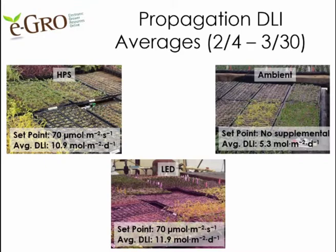And so ultimately, when you look at the average DLI that we were getting in that treatment from February to March, our average DLI was 10.9 moles per meter squared per day, which, if you'll remember from the previous presentation, that target of 10 to 12 moles per meter squared per day is really what we're aiming for to produce a high-quality floriculture crop. So we found that we actually hit that right on the nose, right in the middle of that 10 to 12 target. Now, if you look at our LED treatment, you'll see that our set point was exactly the same. We were targeting a set point of 70 micromoles per meter squared per second of additional light provided to these plants over a 16-hour photo period. And overall, our average DLI in this treatment was 11.9 moles per meter squared per day. So again, we were right in the middle of that 10 to 12 target.